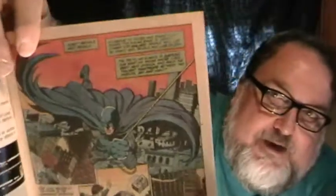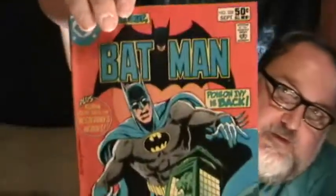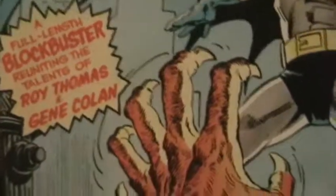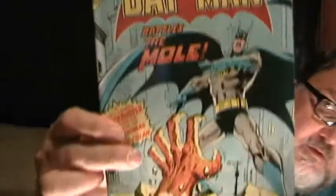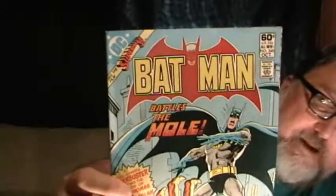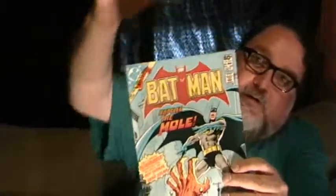You can see Batman swinging on top of Gotham City there. And, yeah. Gene Colan penciled this one. Yeah. Jim Aparo did the cover. He had quite the style. You could tell Jim Aparo's style. He kind of drew Batman's head very long, and the ears were longer than... kind of almost like a straight line for the sides of Batman's head.